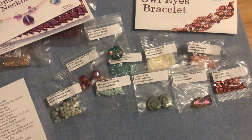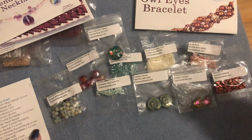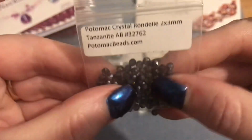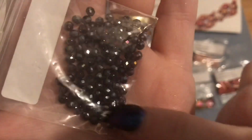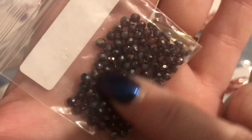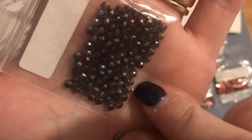We have 100 Potomac crystal Rondells in a 2x3mm size. And mine are in a Tanzanite AB. I love Tanzanite. Tanzanite is like a purplish color. This is a darker Tanzanite than I'm used to. I'm used to Tanzanite being a little bit lighter purple than that. But those are really pretty, and they have an AB finish on them.